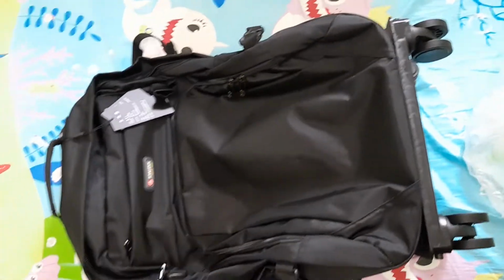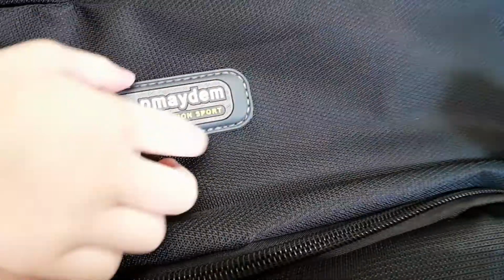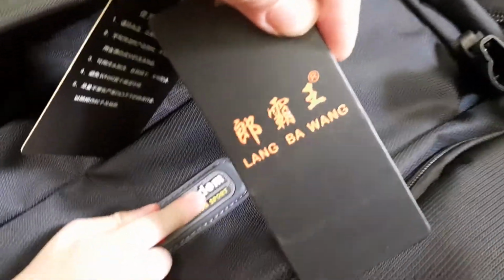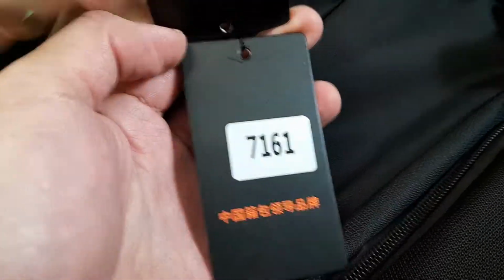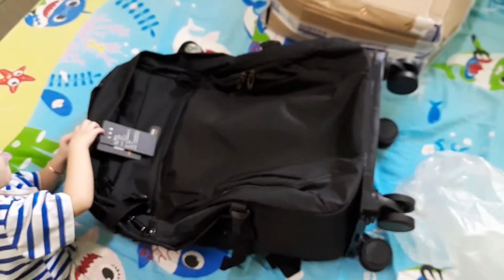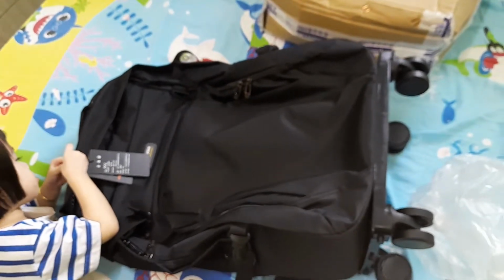So we take out this trolley backpack from the box. So this is from Lazada. Okay, so this is from this brand called PMAYDEM Fashion Sport. Okay. So this is from the back. Okay. So 26 inches, a large trolley backpack from Lazada.